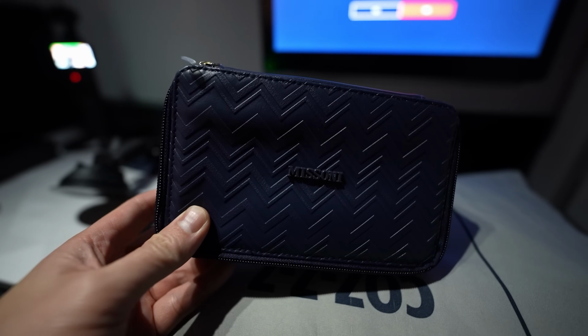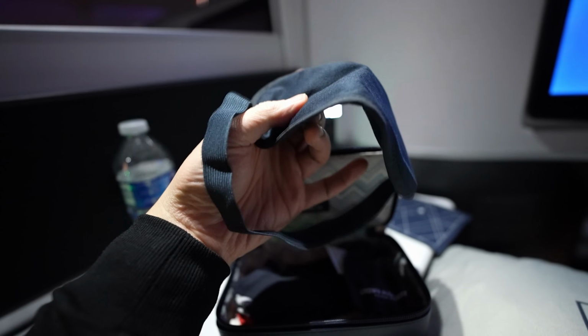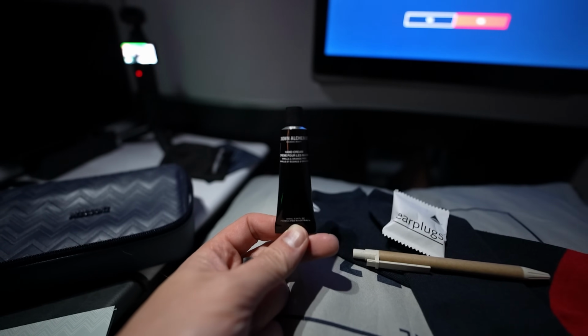Let's unbox the amenities kit. It's from Missoni and looks pretty nice. Missoni exclusively for Delta. We have an eye mask, pretty nice one too. Feels pretty good. Has a bit of a factory smell to it though. Delta socks, these feel pretty nice. Pen, earplugs, toothbrush, and Grown Alchemist. Some lip balm, and this is hand cream.